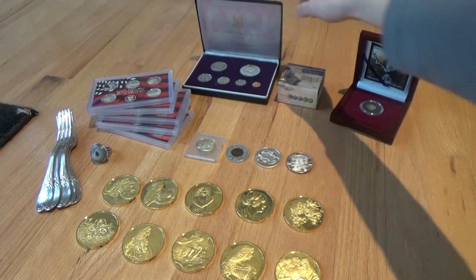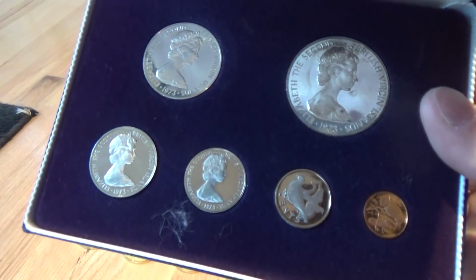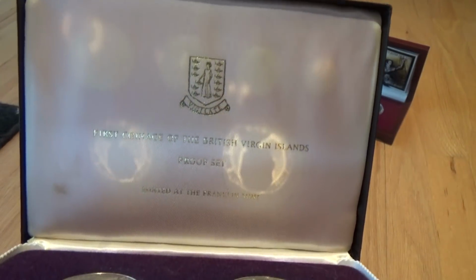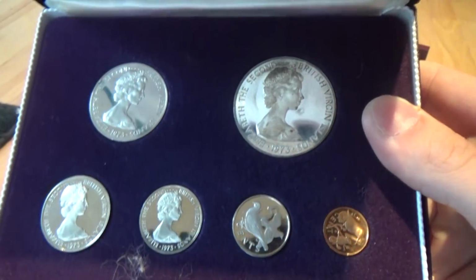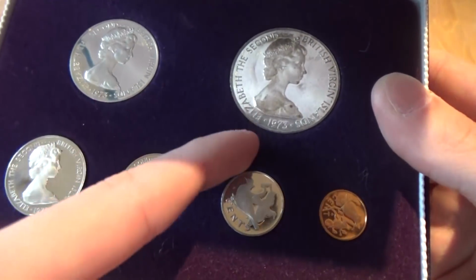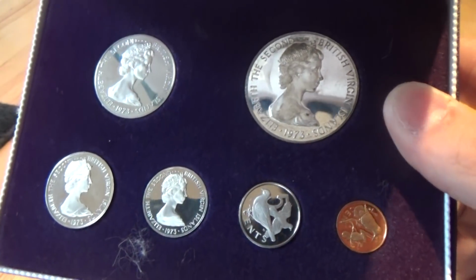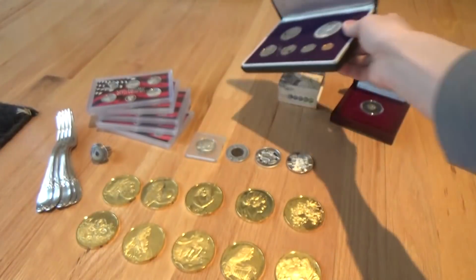And then sometimes Mr. Charlie will have world coin sets. Like this one's a 1973 British Virgin Islands proof set. Minted at the Franklin Mint. They've got the 1 cent, 5 cents, 10 cents, 25 cents, 50 cents, and $1 pieces. The $1 piece is the only one that's silver. All the rest are copper nickel. But it is a very neat set.